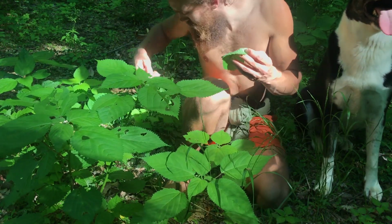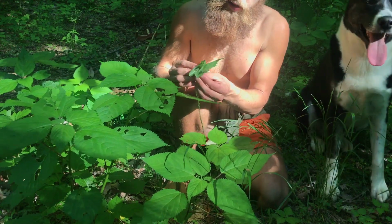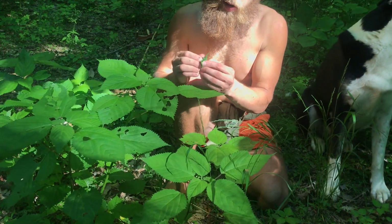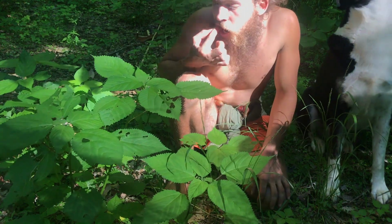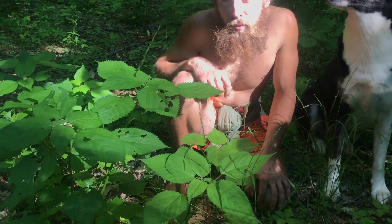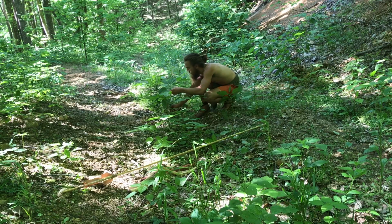Actually getting stung by one right now, but rolled up just like that on the outside end, you won't get stung at all that way, right back there on the molars. Phenomenal. This is really nice.